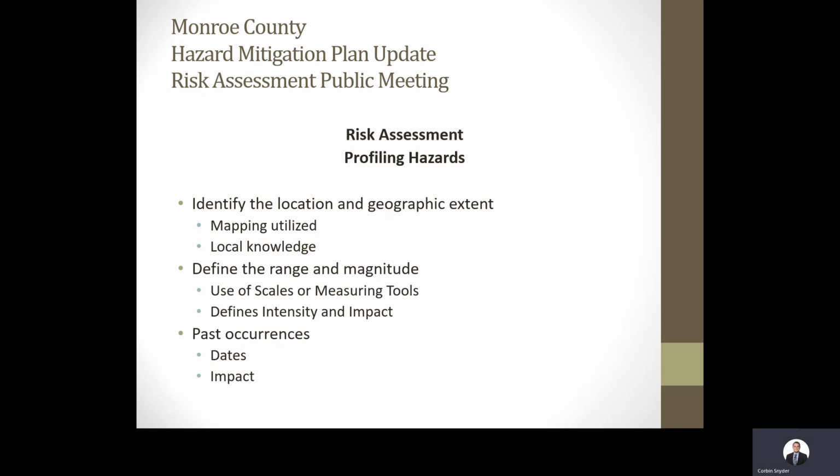So for profiling hazards, like I said, we have a whole staff of dedicated individuals that are writing each one of these hazard profiles. We're identifying the location and geographic extent of each hazard that is selected. We're utilizing mapping and local knowledge. Again, we're picking the brains of the people that sit on the local planning team for this as well. We're defining the range and magnitude using scales and measuring tools. We're defining intensity and impact. We're looking at past occurrences. We're looking at dates and impact through things such as Knowledge Center, if anyone is familiar with that.